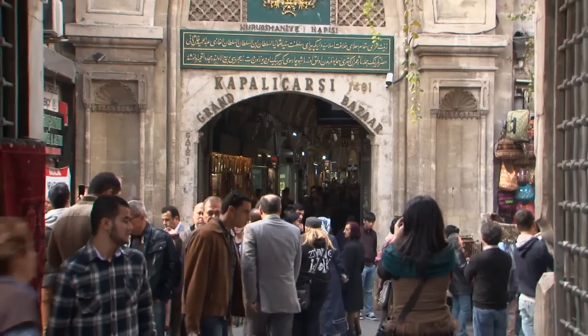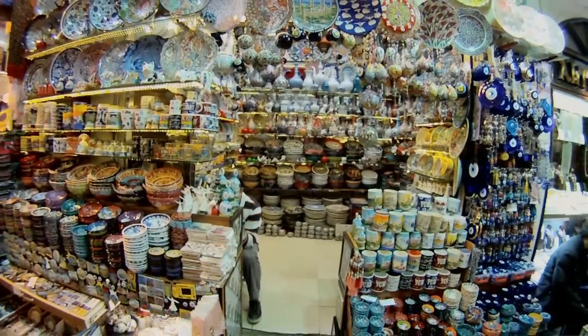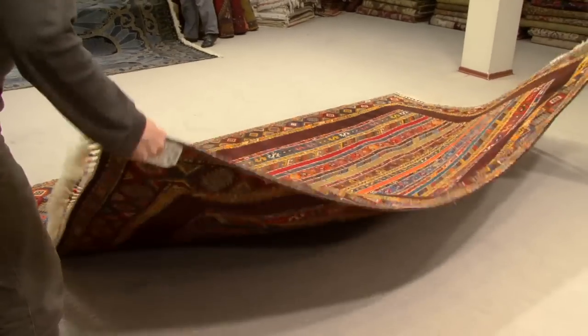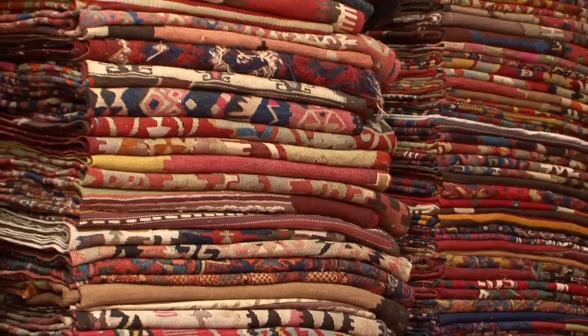Grand Bazaar is one big town covered with a huge roof. Everything is available in this historical bazaar. Turkish handmade rugs reflect a lot from our culture. It's a very nice way to carry memories through the generations.